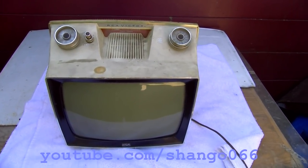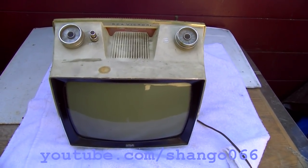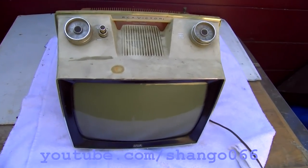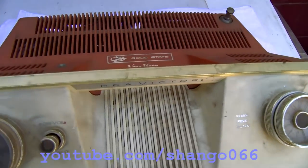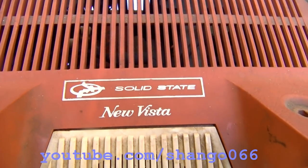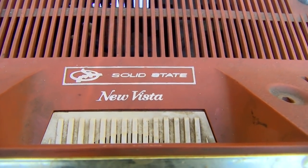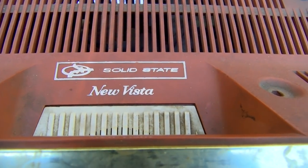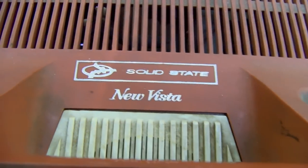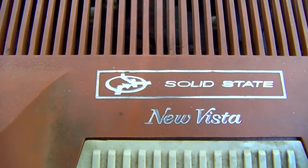1966 RCA Victor 12-inch portable black and white TV. This thing is rare. Why? Solid state. And they call it NuVista, but it does not use a NuVista tube in the tuner. And look at the symbol there. It's a PNP transistor, arrows pointing in.